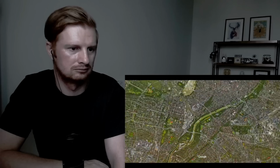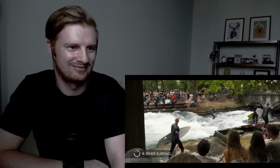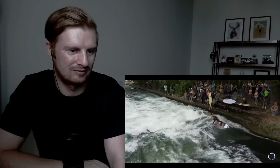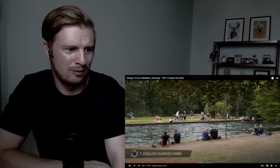Surprisingly, the city center of Munich has some serious surfing. The artificial river Eisbach provides consistent waves that attract surfers and onlookers all year round. The waves on the Eisbach River are at the entrance to one of the biggest city parks in Europe, English Garden Park.